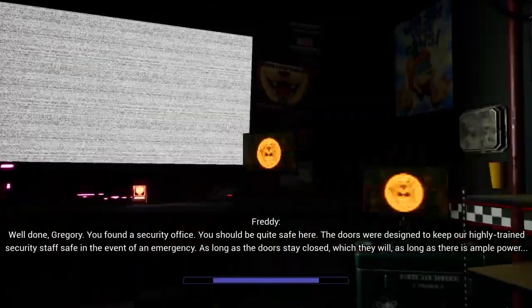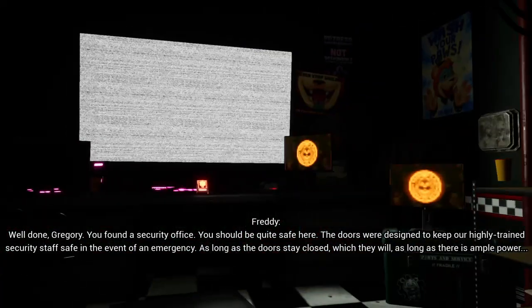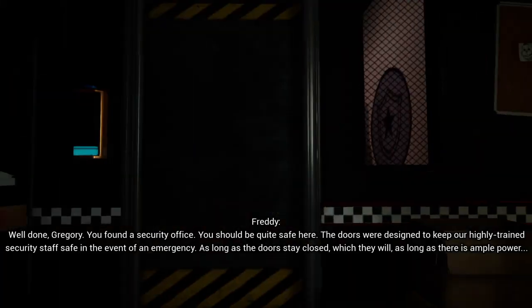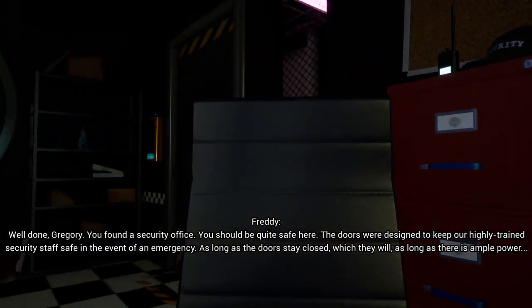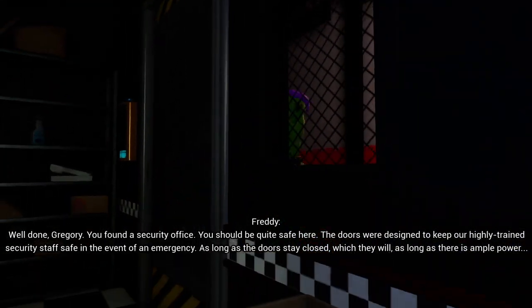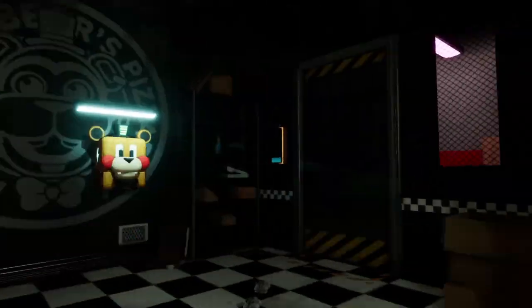Gregory. You found a security office. You should be quite safe here. The doors were designed to keep our highly trained security staff safe in the event of an emergency. As long as the doors stay closed, which they will. As long as there is ample power.